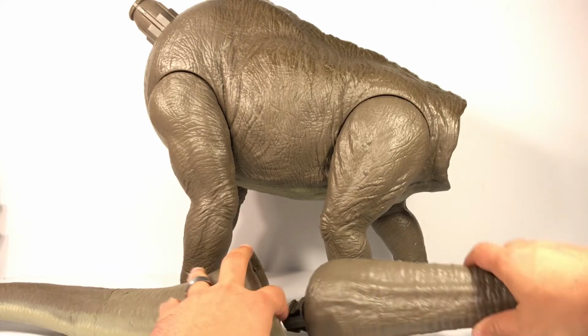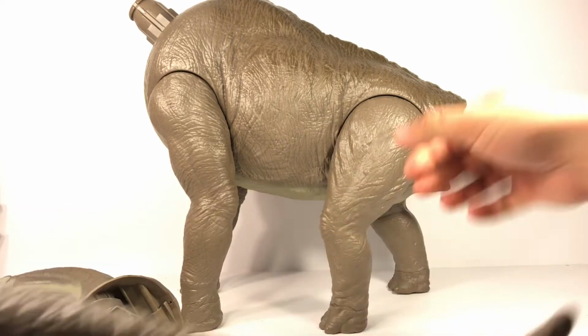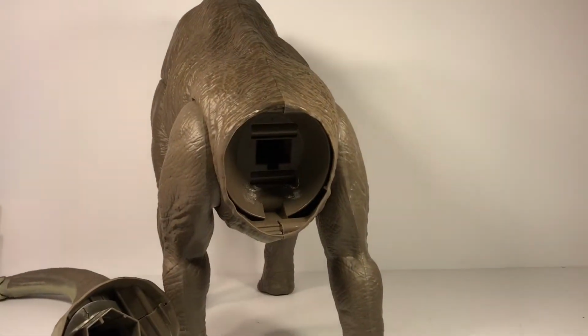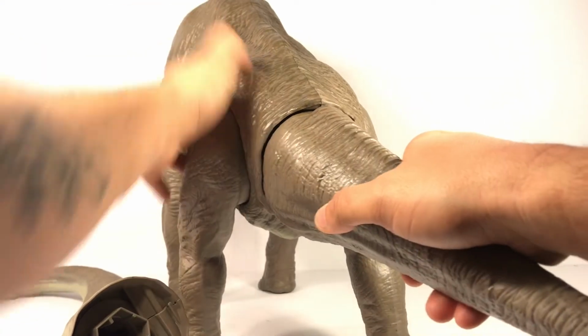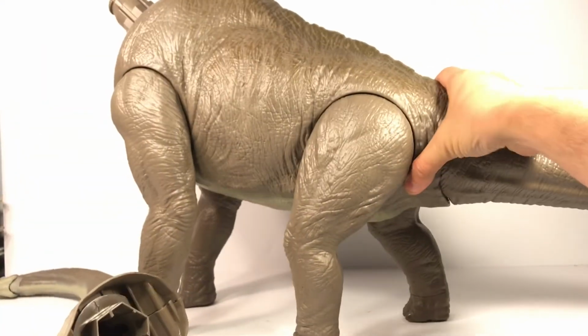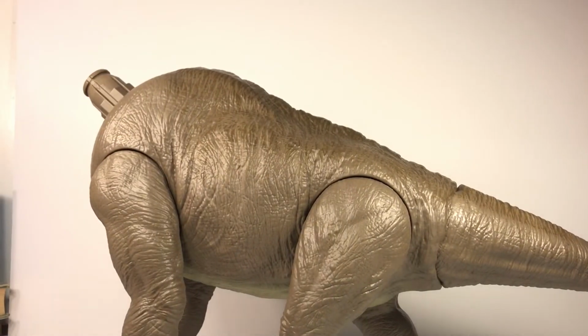So first we're going to do the tail right here, and you're going to see this notch right here. And what that is going to do is line up with this notch right here. So what you want to do is just push this in until you hear it click. And then there you go. Your tail is now attached to the Brachiosaurus. And now let's get on with the head.